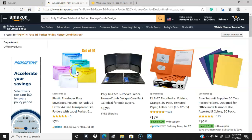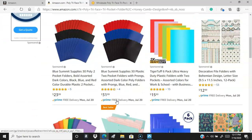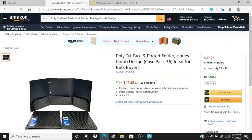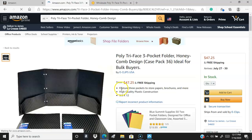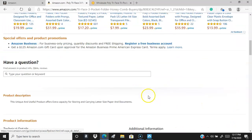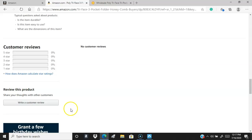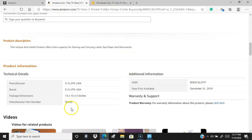So we actually can see if we can sell that case. Let's see if we're granted to selling that case there. That's pretty nifty. Let's see if they let us sell that case. Ideal for bulk buyers. Okay, so we gotta find the Eclipse USA. Hopefully they let us sell it.